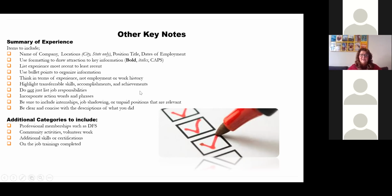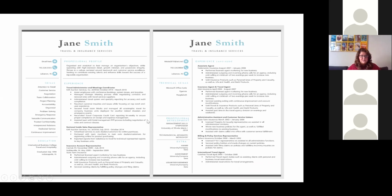You can definitely use bold or italics or caps to draw more attention to key things. List the experiences that are most relevant. Do know that you do not need to put everything on the resume, all of the jobs or positions or internships that you've had historically. You can definitely cherry pick specific to what is relevant for that particular job. Okay? If you have professional memberships like Dress for Success or community activities or awards or job trainings, all of that is excellent to include on your resume. So here's an example that's much more in the modern realm of resumes. You know, there's some icons here with your contact information at the front.